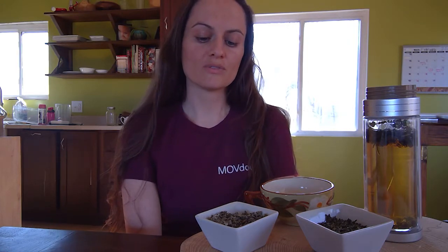It helps to prevent seasonal allergies. It helps to provide your body with everything that it needs to heal from a sickness or to prevent a sickness. So it's really one of those herbs that you want to have around at almost any time and for any age, because it is so healthy and useful to your body.